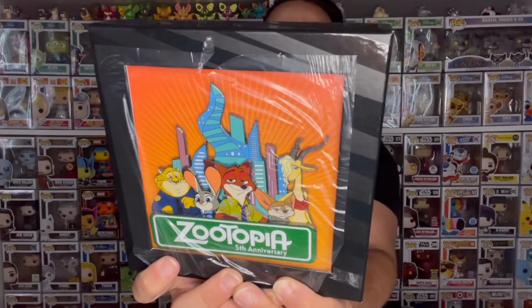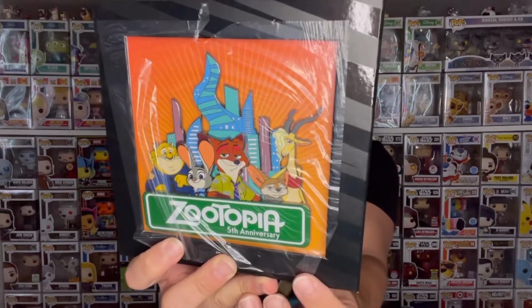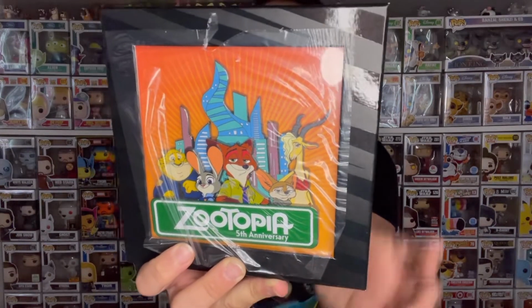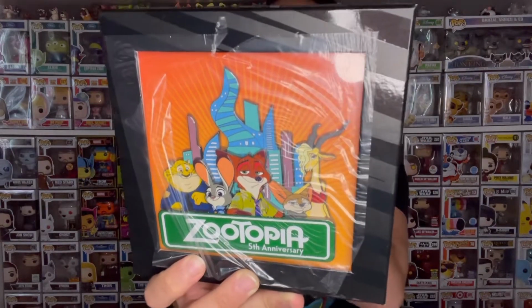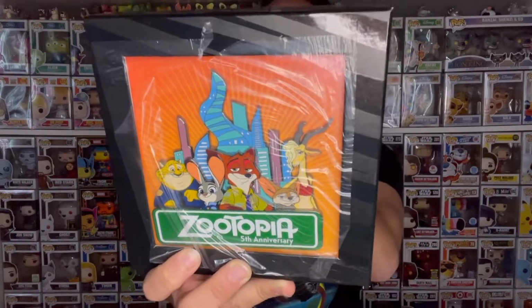Now, the only downside about this pin for me is that it has writing. I don't mind the Zootopia, but the fact that it says 5th anniversary kind of bothered me, but you know what? I love Nick Wilde, I love Gazelle, I love this movie, so I had to add this one to the collection. It looks beautiful.